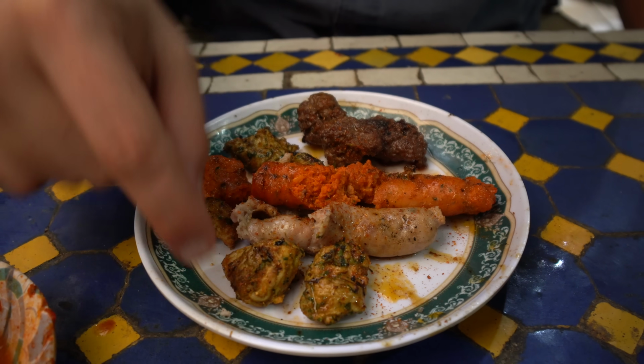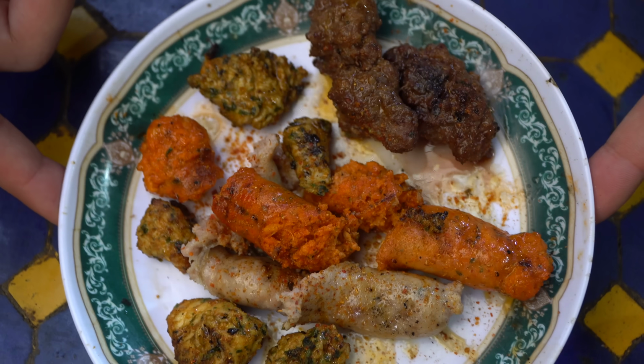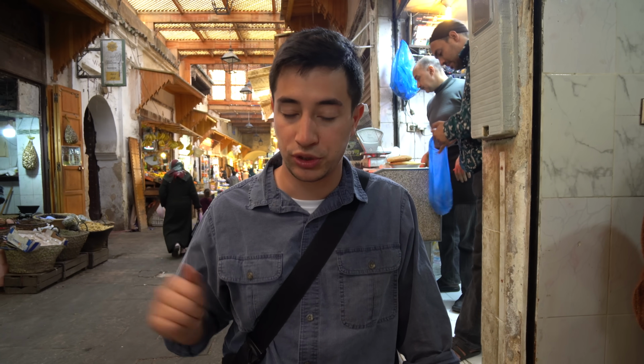So I'm just gonna try a little piece of this turkey here just by itself. Oh man, it's so smoky. Wow, it's ridiculously, ridiculously smoky. Firm meat, spiced up really nicely. Doesn't get better than that.